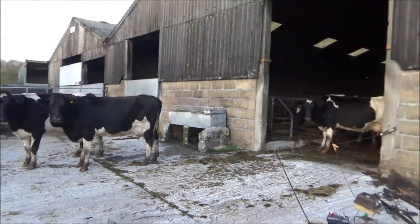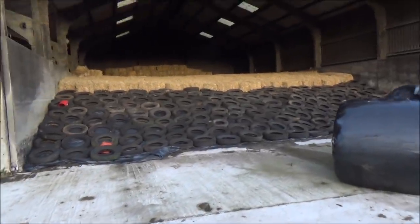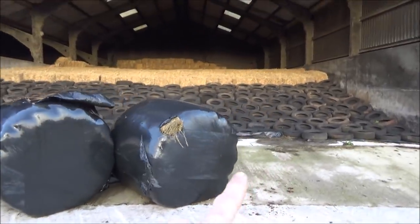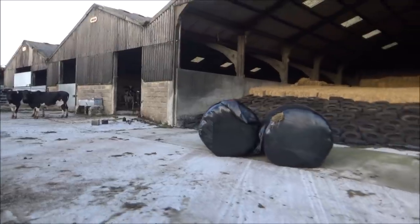Well, I'm going to go and put some round bales out for the cows. The bees have had their food, I've got to have mine. There you go, so the cows are having access to the cubicles. I haven't opened the clamp yet. I'm just putting some round bales out and the ring feeders out the back. I will be opening the clamp later in the week, but for now they're just coming in at night in the cubicles.